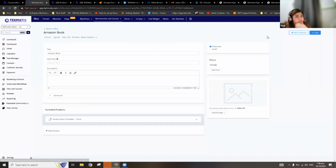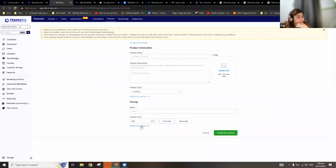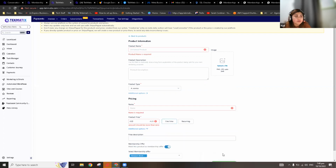So let's see if I actually got it published. Yeah, I did. So let's see. Oh, it's not showing up. Oh yeah, so it's here. You just need to refresh it. But yeah, this is the most important thing: toggle on this membership offer section and then select the specific offer that you just created on the offer page from your membership and courses. So I'll click on that. And after that, create the product.